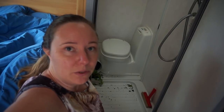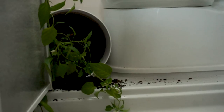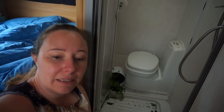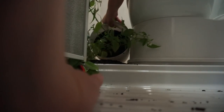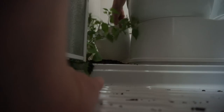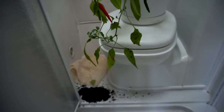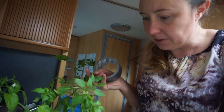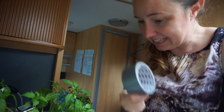So I finally open the toilet door and see that my poor chili plants haven't survived this trip. I suppose there were sharp corners and hills over the saddle road. I think it's going to be okay. Might just try and get some of that dirt. And I've been meaning to add a bit of duct tape to this one that's broken and I haven't got around to it. So this is the motivation to get it done today.